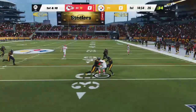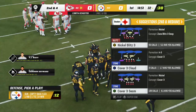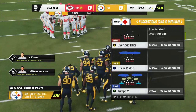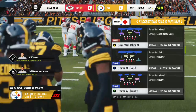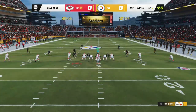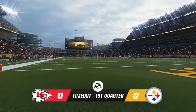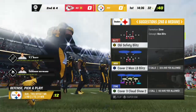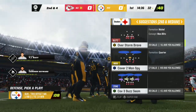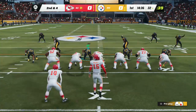Mahomes not wasting time. He'll throw. He'll find Juju Smith-Schuster. The game's first play produces 6 yards, brings up second down. Now the Steelers put a stop to the action with a timeout defensively. They'll have 2 remaining as we step aside here in this first quarter. Second down at 4.